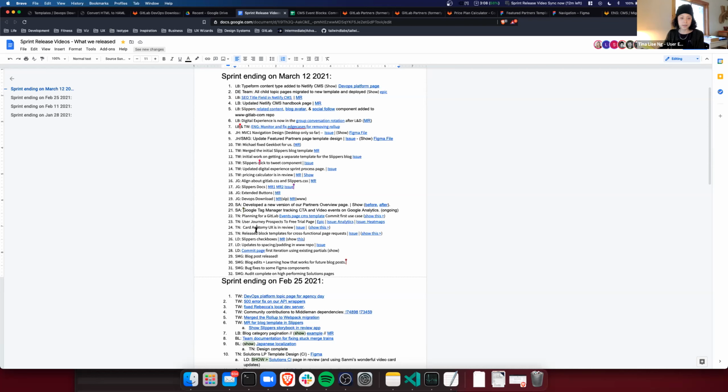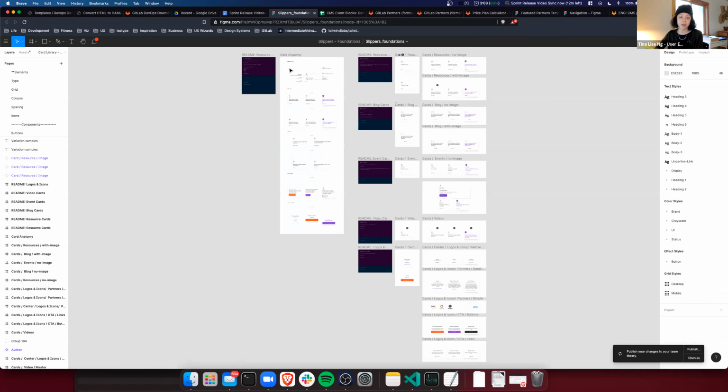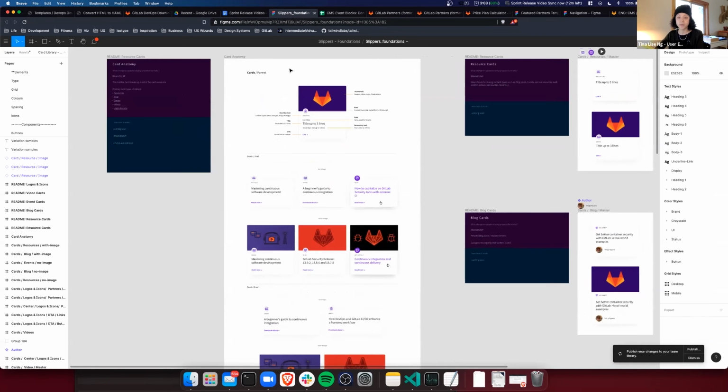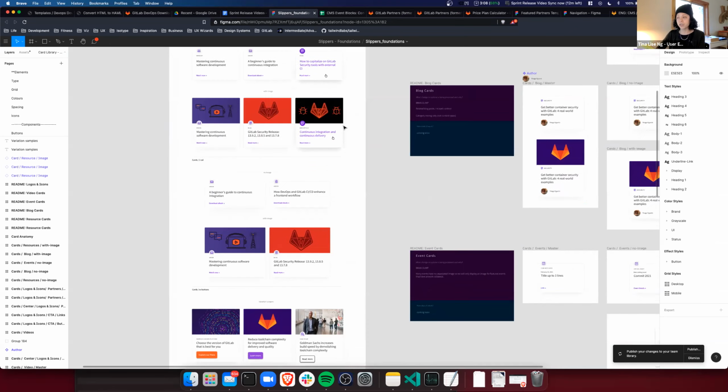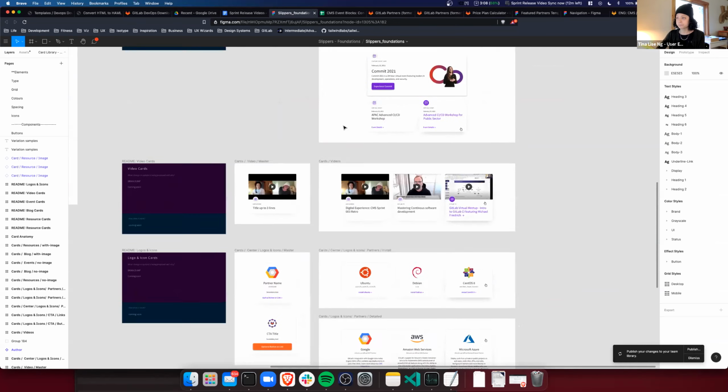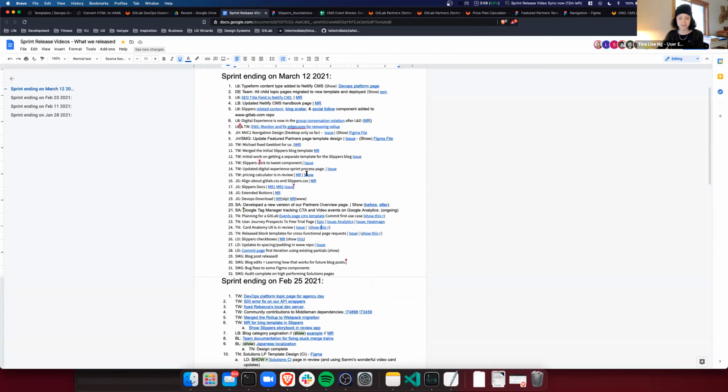Card UX, I made some headway also in defining our content card anatomy. I created some variations based on content types that will hopefully help wayfinding for information seekers and increase engagement. Yeah, those are all the cards.